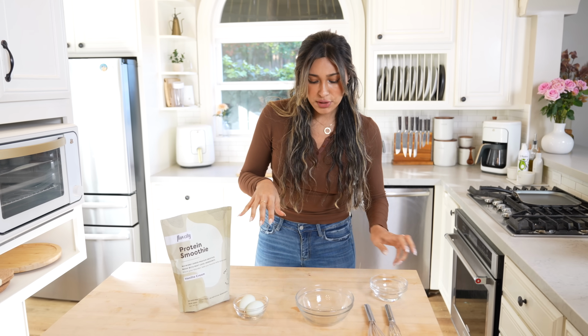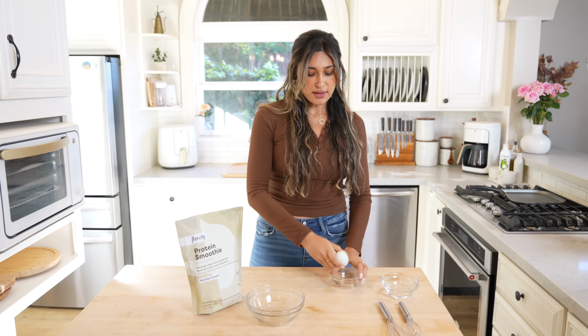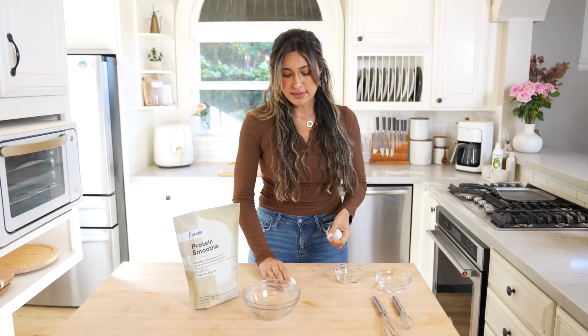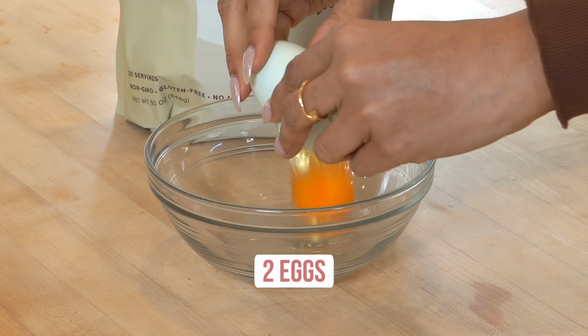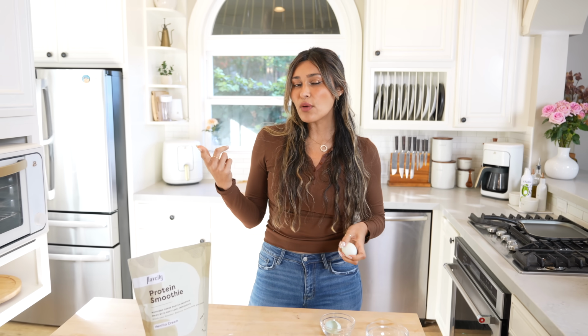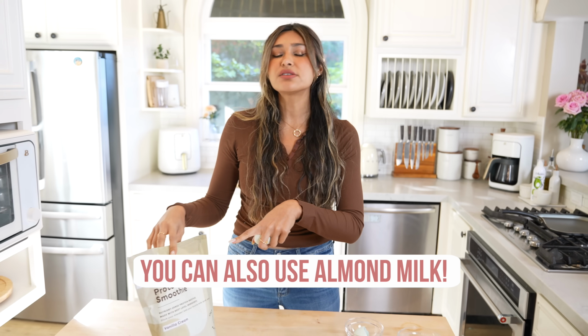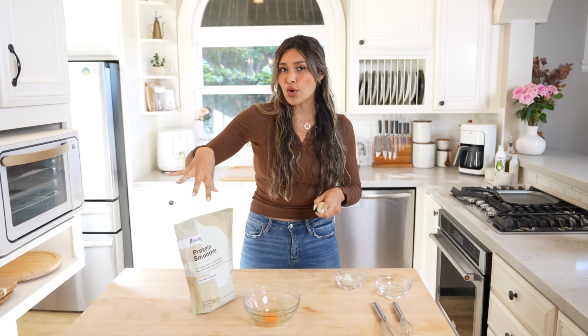Now, I'm just gonna show you how easy it is to put this batter together. One, you're just gonna wanna crack your eggs in. Now, if you have a protein powder, you might wanna use an almond milk or something instead of water. I use a protein smoothie. So this has coconut cream, it has collagen, it has a lot more going on. So I'm just gonna use water for this.